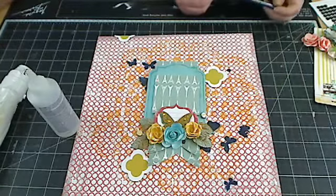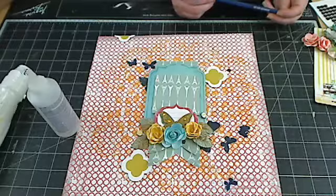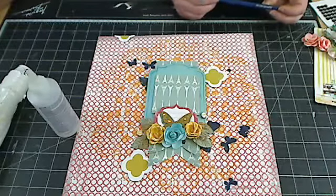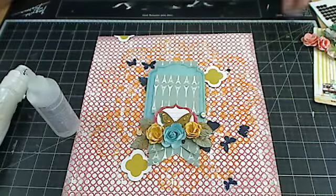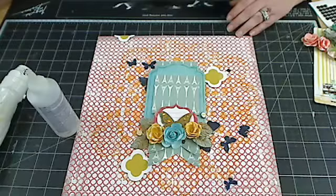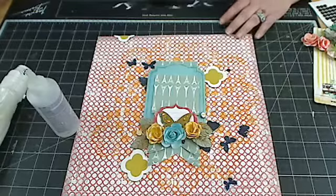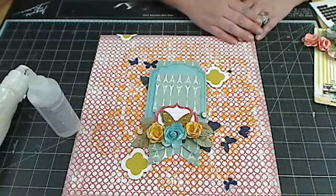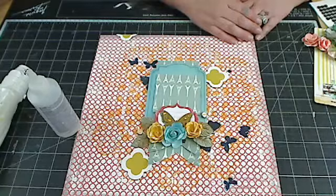Somebody says, I want to see the ones that they created on the other end. Yeah, that'll be fun. Definitely post your projects on Live with Prima or Prima's Facebook page. We'd really love to see them.